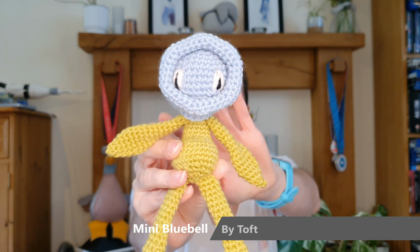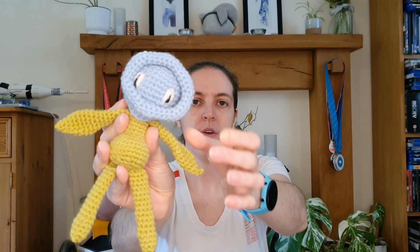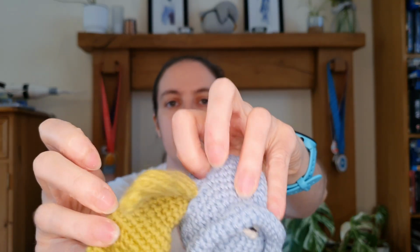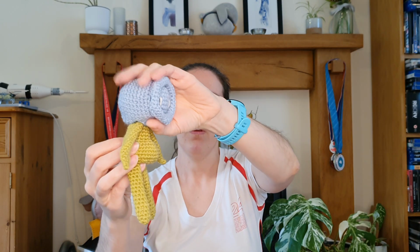So the first finished object that I have for you is my mini bluebell. It's the first time I have crocheted a flower monster by Toft, and I absolutely loved this one. The head is actually a hood, so that goes over the top. It helps if I, there you go. So that's a hood. It sits on top of his actual head. It's not going to come off though, because that hole is really small, and we stuffed the head once we'd got the hood on. But yeah, I absolutely adore him. I'm going to hold him like that because his head is very heavy. But yeah, that's my first ever flower monster.